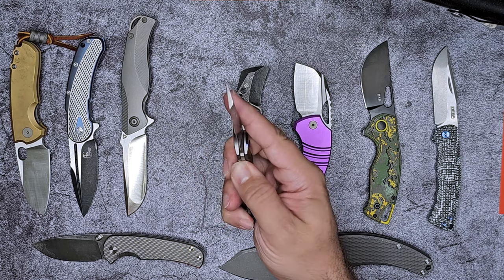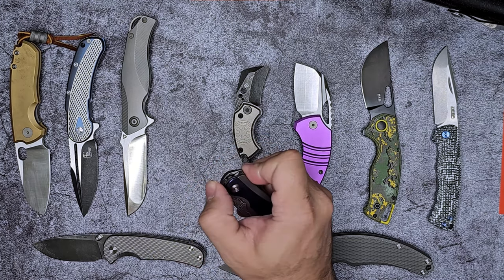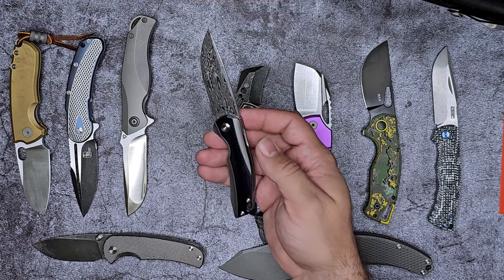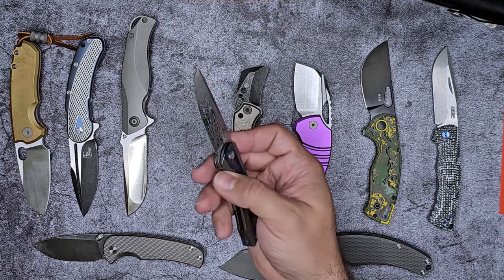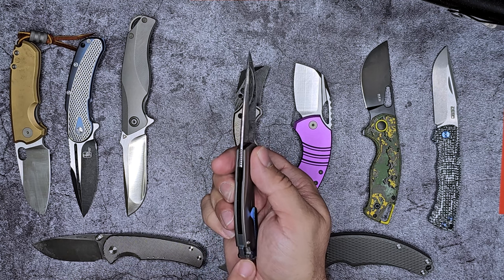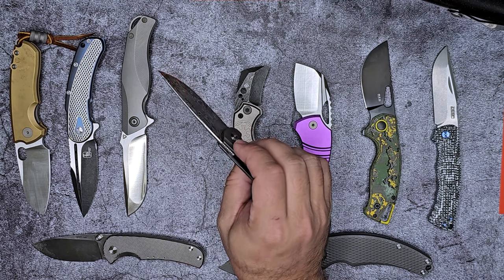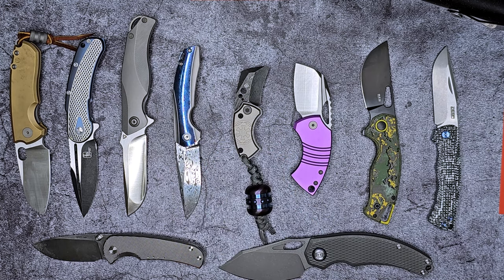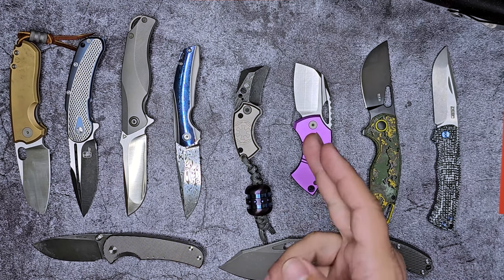The Kansept Knives Mini Exhibitor was my first front flipper, and I'm not great at front flipping, but I like this one quite a bit. I especially like this version of the knife with the Timascus insert and the Timascus pocket clip. I wish they had done a Timascus backspacer. And then you've got a Damascus steel blade, I think. This is not as expensive as you might think. I want to say it was like $300 or something. But for those materials, it's kind of rare.